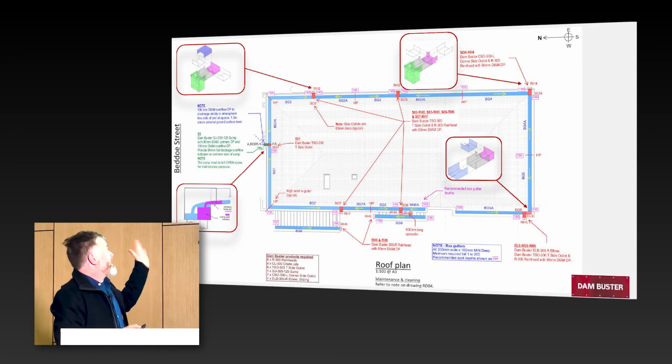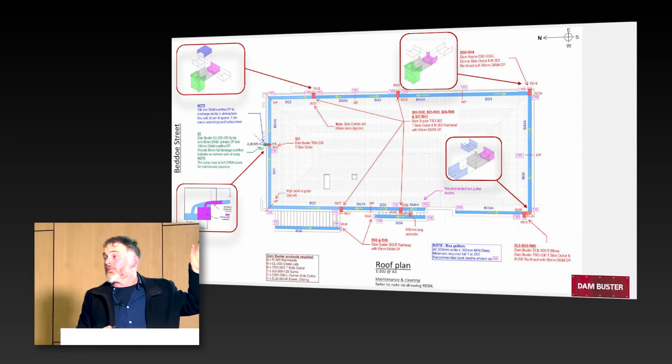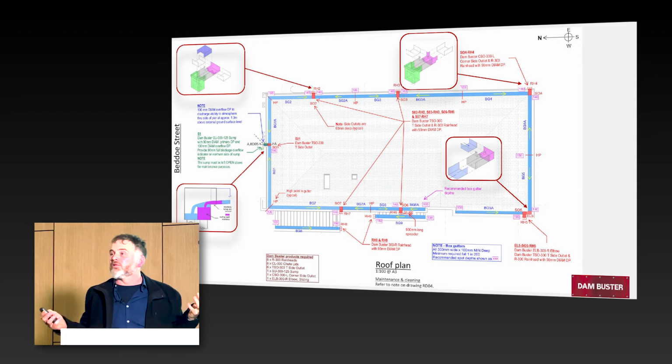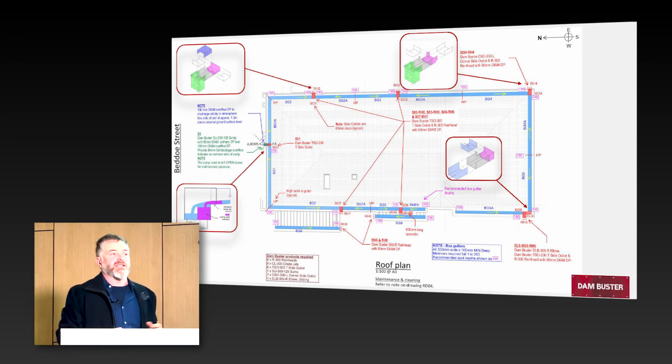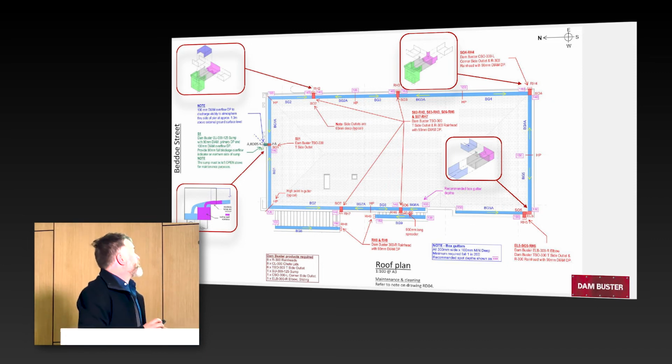Okay, so at this point here, there's a few other projects that we've got, which you can see, these are real jobs, they're not made up. They're real jobs where Dam Buster is helping people out to be compliant and not have to change the entire project based around trying to be compliant. And they really like it because they know what they want to build, they just don't know the regulations or how to actually do it. And there's a couple more of those for you to have a look at.